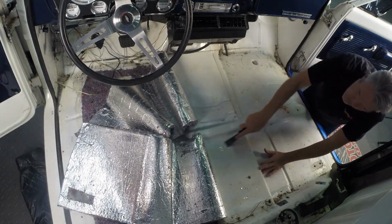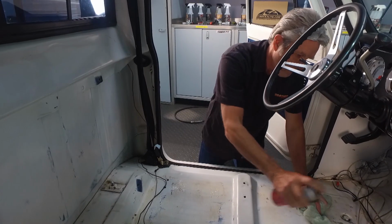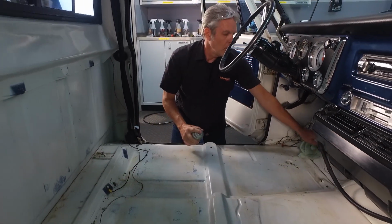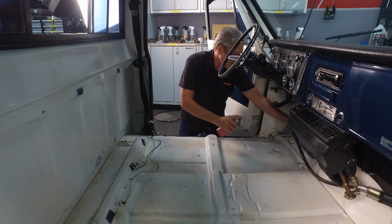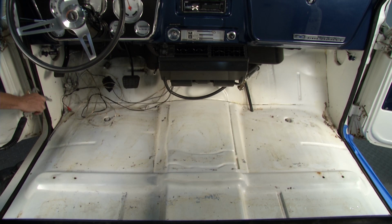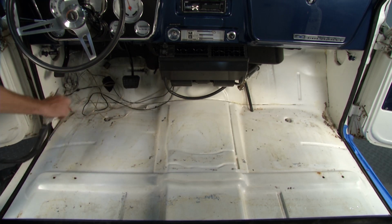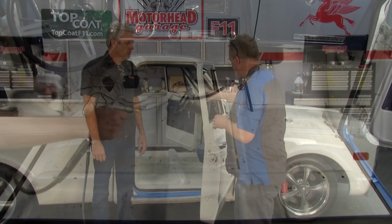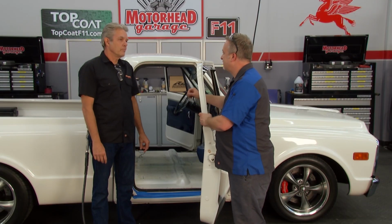So we get in there, we use degreaser. Degreaser also does not like to stick to stuff. So after we use the degreaser, I like to use a wax and grease. In a pinch, you can use carburetor cleaner or brake cleaner, and get that clean. Then go ahead and blow it all off. It has to be absolutely dry in order to have that stick. We want to make sure this is totally dry to put our stuff in.